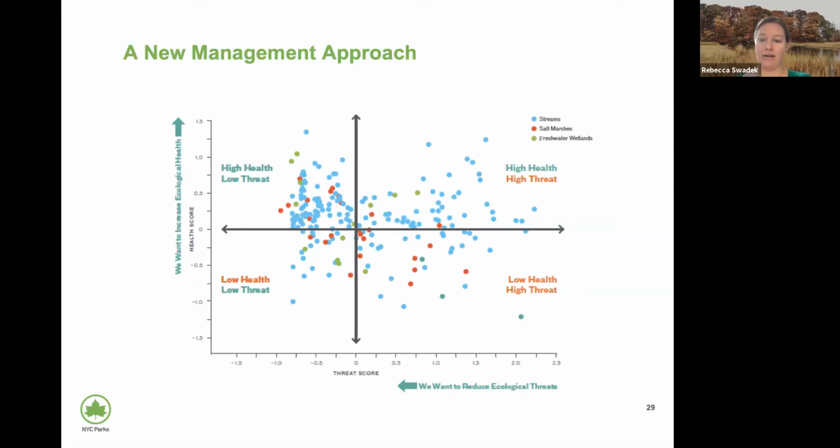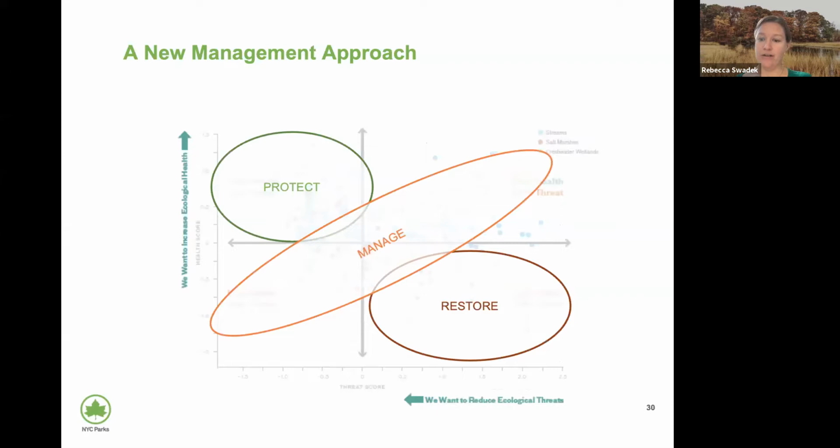Each dot along this matrix can also be translated to inform what type of management action we need to help improve their condition. So for example, we would protect resources in good health with few threats, restore or reconstruct those with poor health and significant threats, and manage those that are in between. So intensity of management kind of goes along this axis.